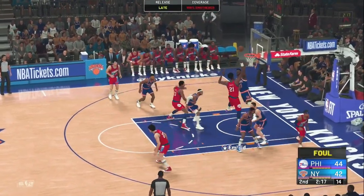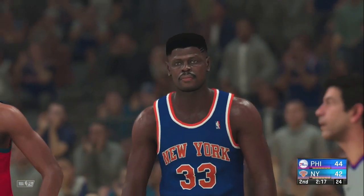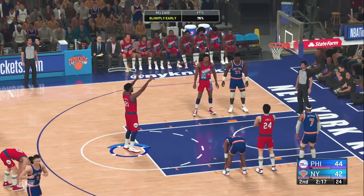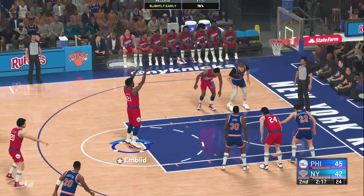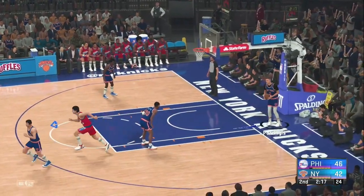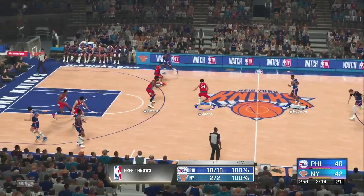Up top, Embiid. He's guarded by Ewing. And we know how good Embiid is at drawing fouls, especially in the painted area. He welcomes the contact. 76ers have been at their finest form at the free throw line tonight. 8 attempts, 8 makes. Both good from the line that time. And they have yet to miss a shot from the line here this quarter.